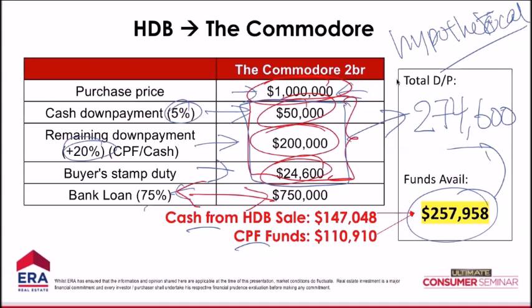Okay? Are the numbers very close, my friends? Are the numbers close enough? If you think the numbers are close enough, then you need to top up a little bit, right? So my question to you, the very important question I have for you is this: do you think they can upgrade to Commodore or not?